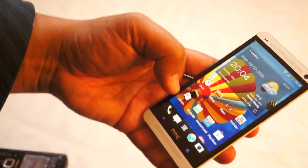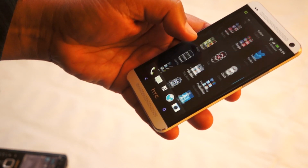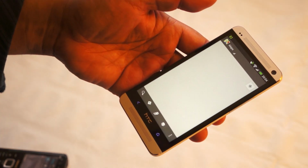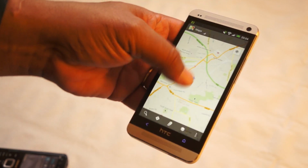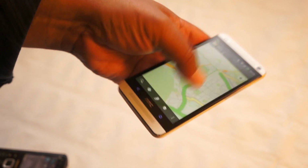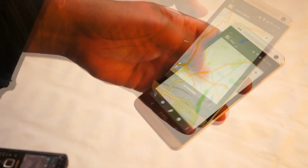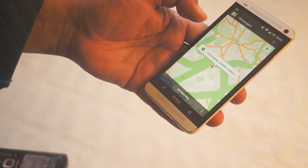HTC, let's do a map, shall we? Oh, now there you see what 1.7 gigahertz of power and 2 gigabytes of RAM does for you. And I'm gone, and here I am.